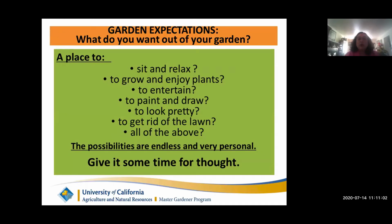So what are your expectations about your garden? What do you want out of it? A place to sit and relax, grow and enjoy plants, entertain, paint and draw. I wish I could. I would love to do that. To look pretty, meaning a very pretty house and yard and all that. Do you want to get rid of the lawn and not sure how you want to develop it? All of the above. The possibilities are endless and very personal. So give it some thought, give yourself some time.